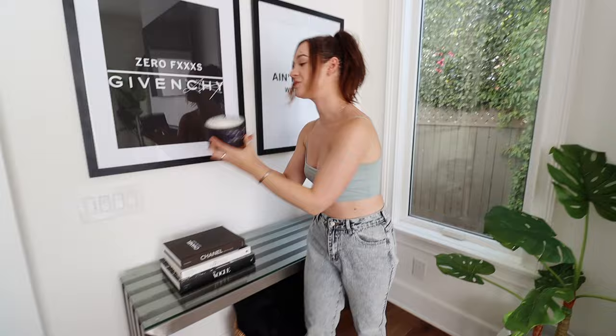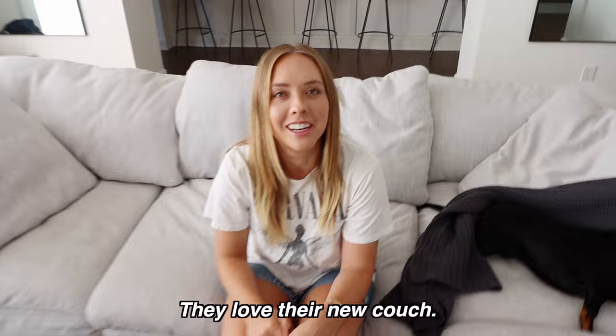Huge black blankets because the dogs. Books we already had, but we got this candle from Home Goods. It was like 10 bucks. They love their new couch. Yeah, no kidding. The mirrors are literally what I'm living for.